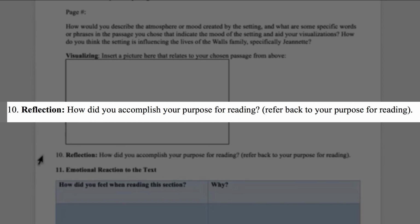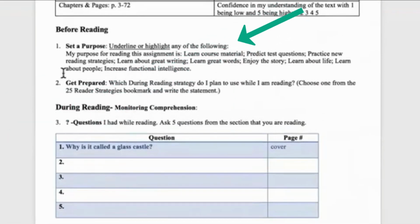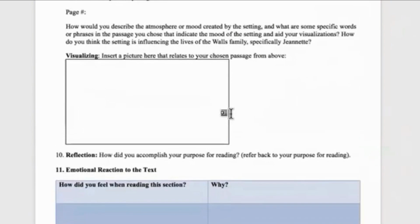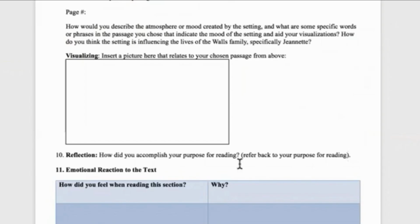And then there's question 10. How did you accomplish your purpose for reading? So go back up here. Remember your purpose for reading? Maybe it was practice new reading strategies. How did you accomplish that? Oh, well, I stopped after every paragraph, every section or every page, and I asked myself, do I understand what I'm reading? So just put that in a sentence. Please, on number 9 too, I'm not asking for huge paragraphs. Just a couple sentences will do.